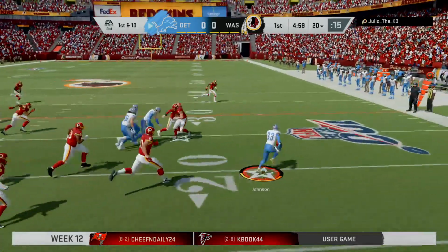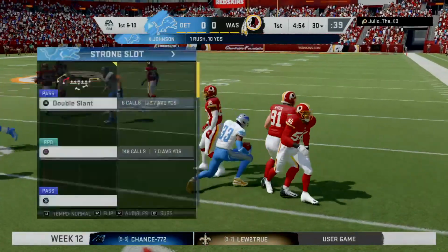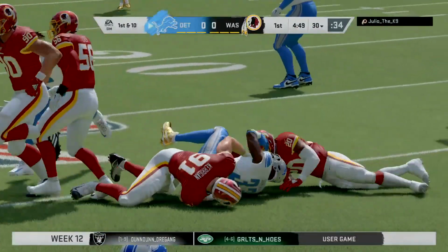A look at Kerryon Johnson, 2nd-year man out of Auburn. And he'll get this up to the 30-yard line. It's a gain of 10 for the Lions and a first down. And there we see an early burst that makes him one of the leading rushers in the league.